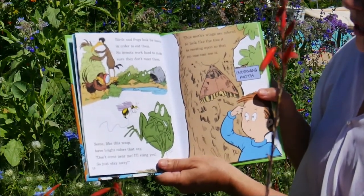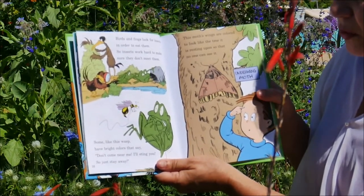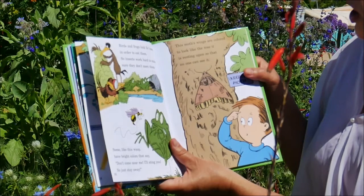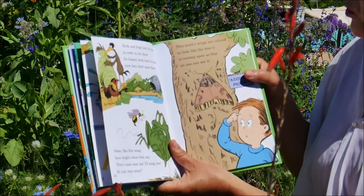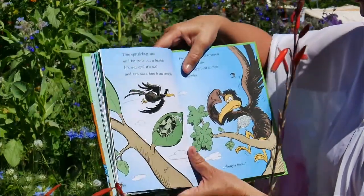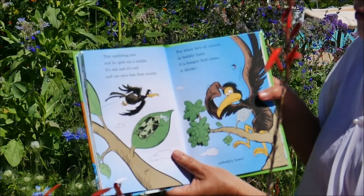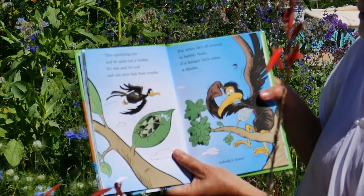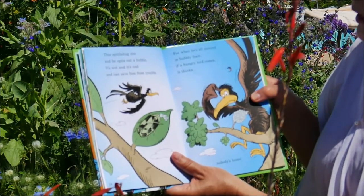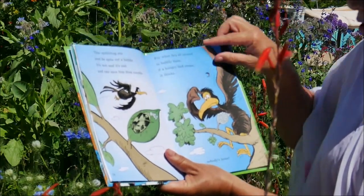Some, like this wasp, have bright colors that say, "Don't come near me, I'll sting you, so just stay away." This moth's wings are colored to look like the tree it is resting upon, so that no one can see it. The spittlebug sits and he spits out a bubble. It's wet and it's cool and can save him from trouble. For when he's all covered in bubbly foam, if a hungry bird comes, it thinks nobody's home.